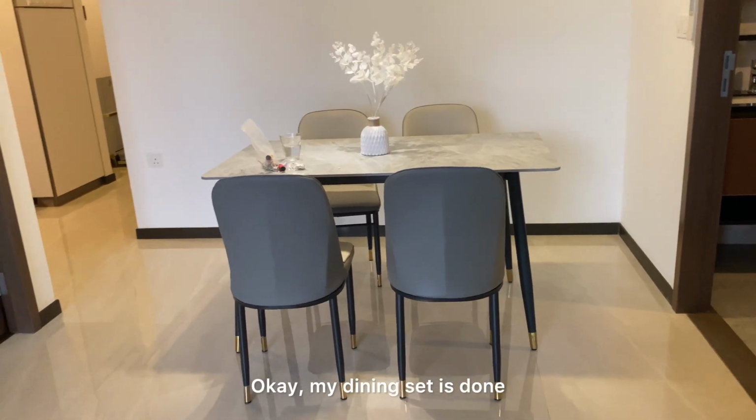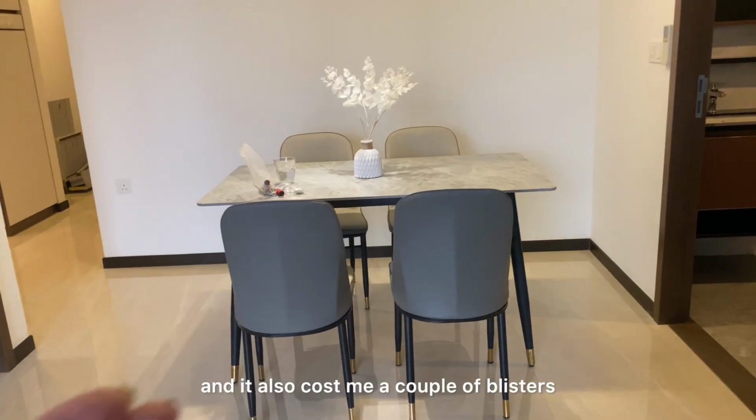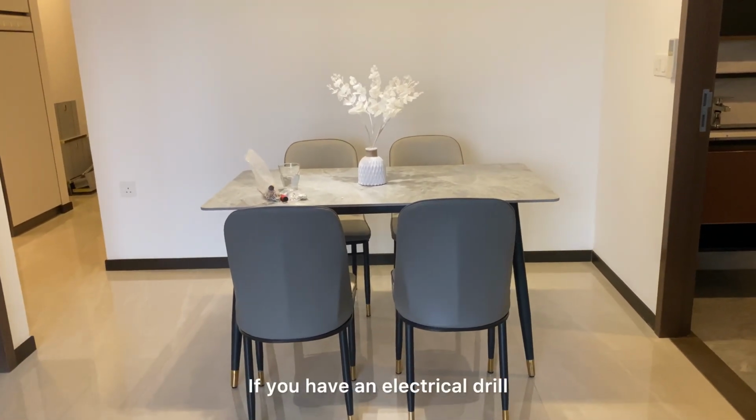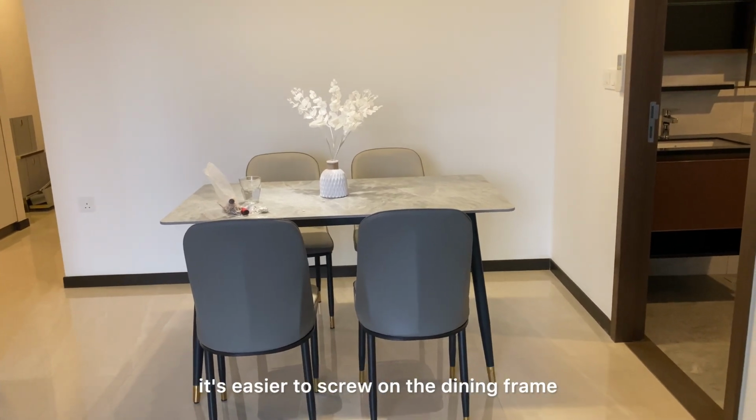Okay, my dining set is done. It took me 3 hours. And it also cost me a couple of blisters. If you have an electrical drill, it's easier to screw on the dining frame.